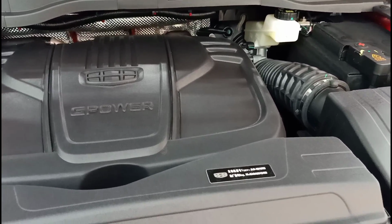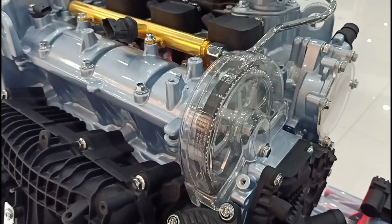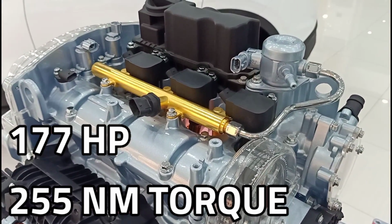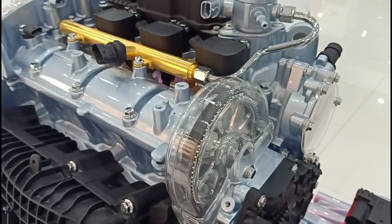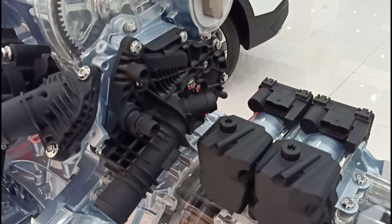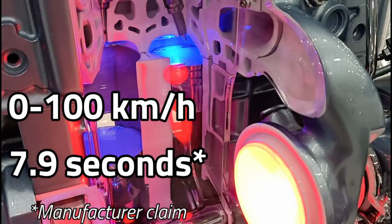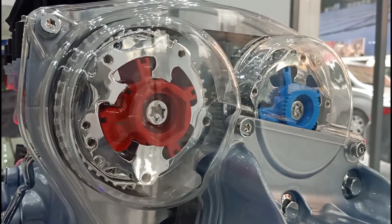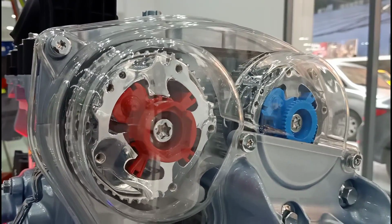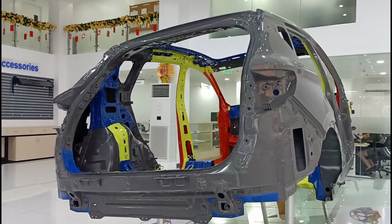Now, if you think this car is all show and no go, think again. Under the hood lies a turbocharged 1.5-liter three-cylinder motor. Rated output is 177 horsepower with 250 Nm of torque, which is mated to a dual-clutch transmission. That's enough to propel this SUV from 0 to 100 in 7.9 seconds, which means this can outrun most other SUVs and sedans in our market. Now that's impressive. So overall, the Coolray is hard to fault.